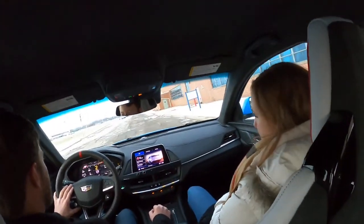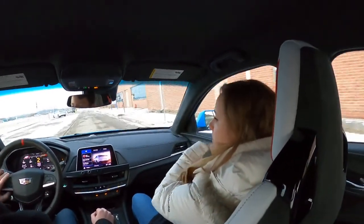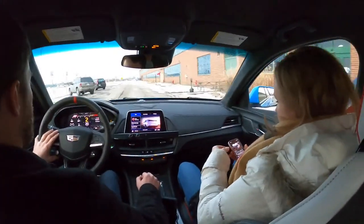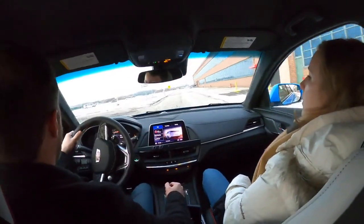Build quality, I would give a 9 out of 10. Interior quality, I'd give an 8 out of 10, just because the 10 out of 10s are being reserved for crazy Rolls-Royce-level cars. But it's very good. Yeah, I agree. Very solid.